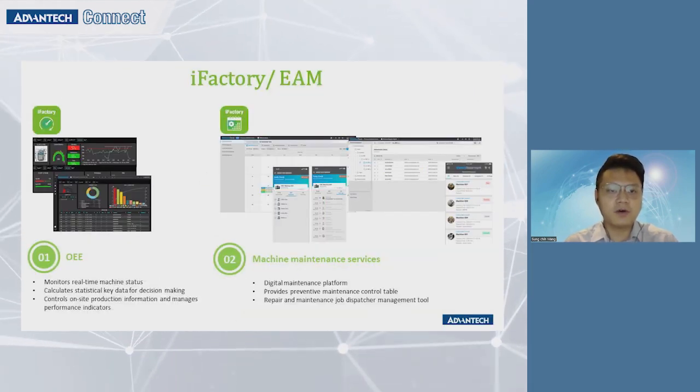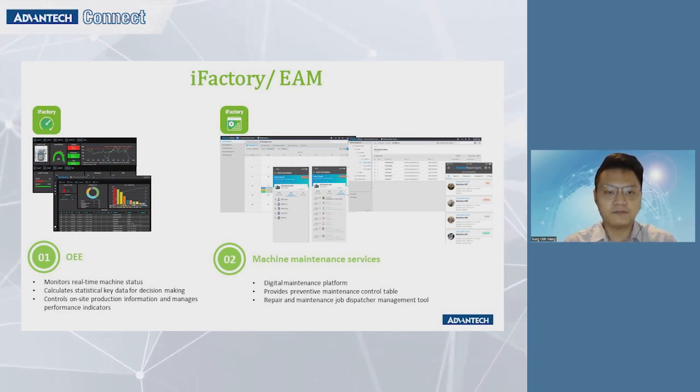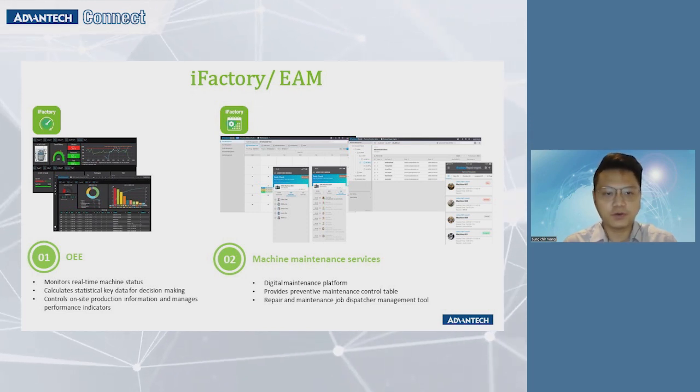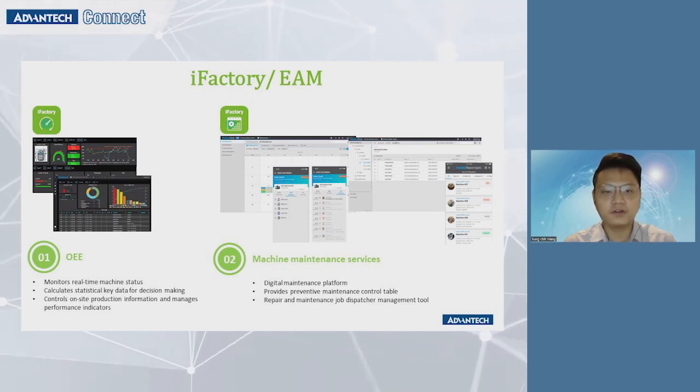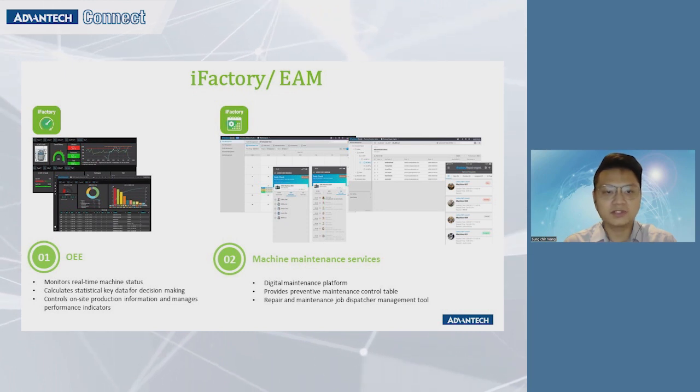OEE is the entry-level app for smart factories to evaluate the machine's overall equipment efficiency. We provide plug-and-play visualized dashboards and monitor machine availability, productivity, and quality metrics. Through a low-code machine configuration environment and pre-configured OEE calculation formulas, OEE gives users a painless way to land on smart manufacturing.